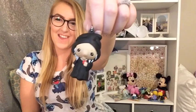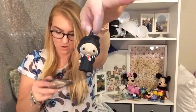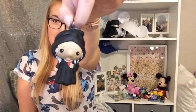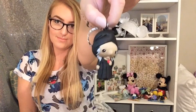Oh, I peeked. I know I said I didn't care which one I got, but this is the one I wanted least. That's okay though, she's still really cute. I got the Evil Queen as Old Hag, and she's got the poison apple. She's okay. Okay.